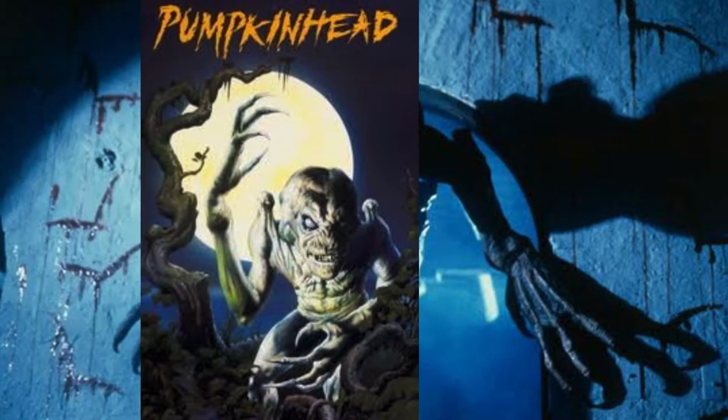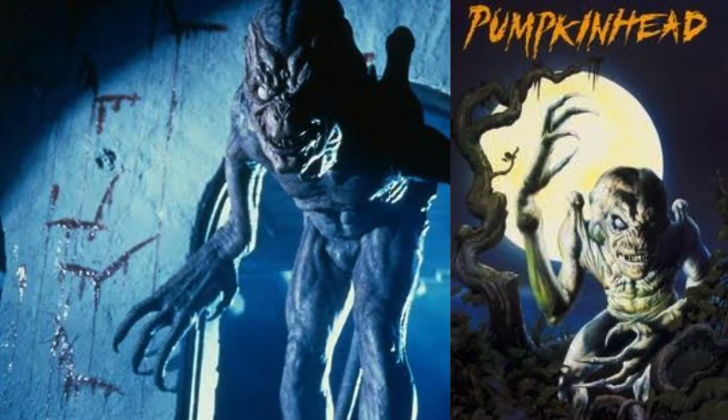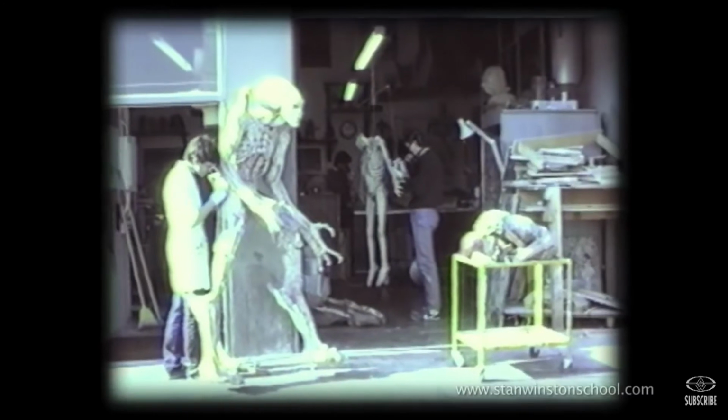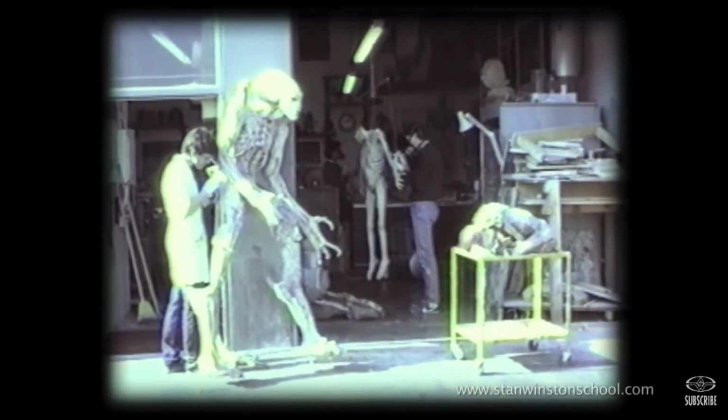This monster, that was actually a puppet, looked absolutely terrifying, and to be honest quite realistic even now. And the full character of Pumpkinhead was a giant puppet that really looked like it came from hell.